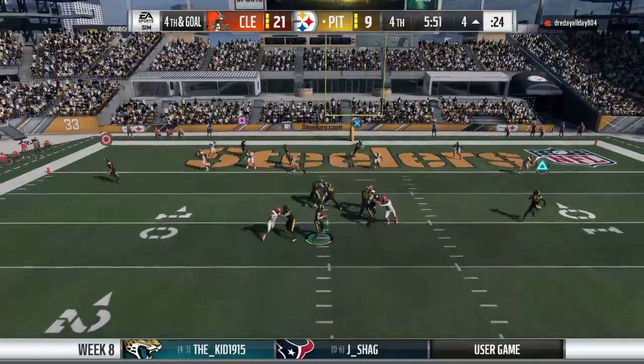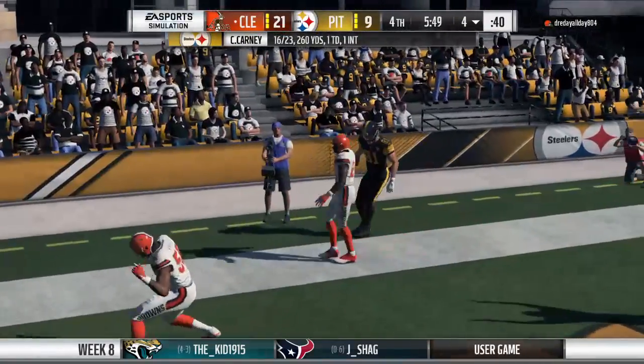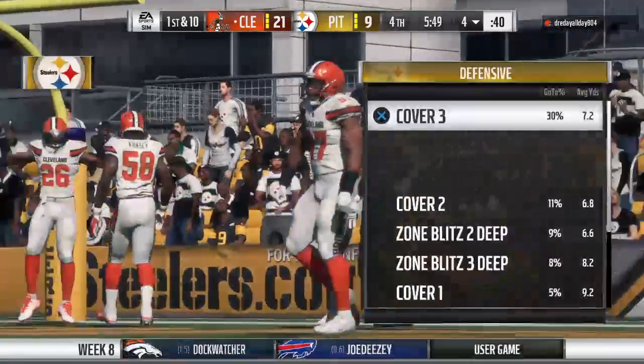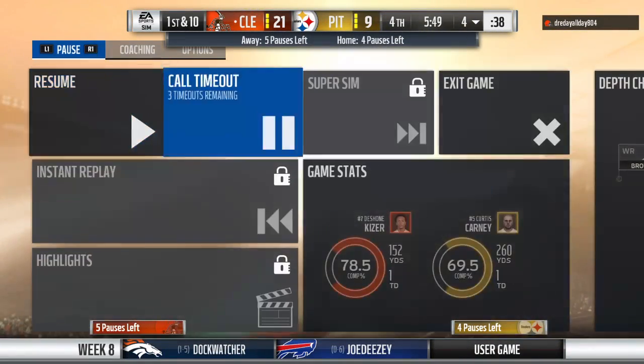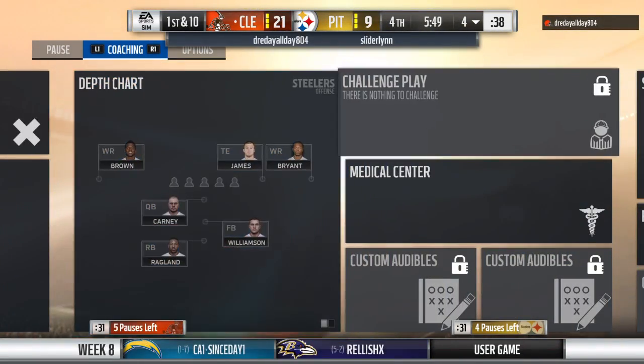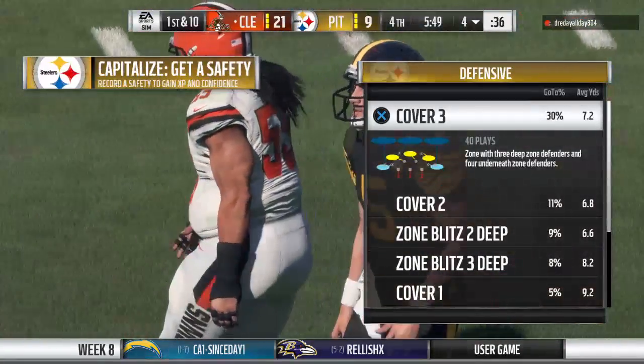Got to try it here. He's back to throw. And this is going to be caught. No, they say it's incomplete. They're turned away on 4th and goal. And the Browns are able to come up with a goal line stand.